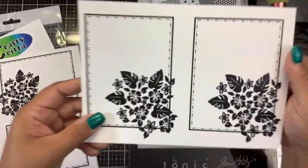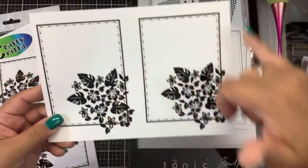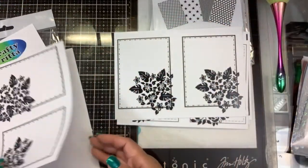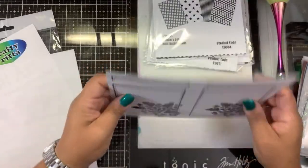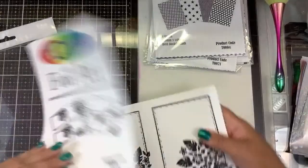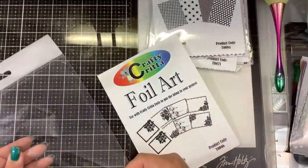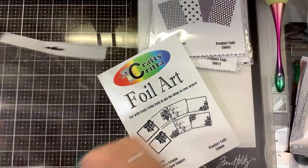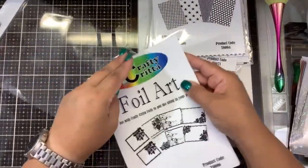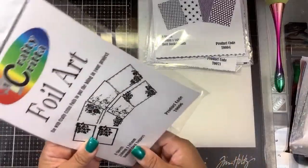Again, with the tropical theme, we have the hibiscus flowers and the big tropical leaves. I love the border. You just stamp and foil and you're done. All right, those are cool. Again, I love it because it's quick and easy. This is right up my alley. Okay, so that one's called Summer Card Toppers. And we are definitely going to be sampling and foiling these out for sure.